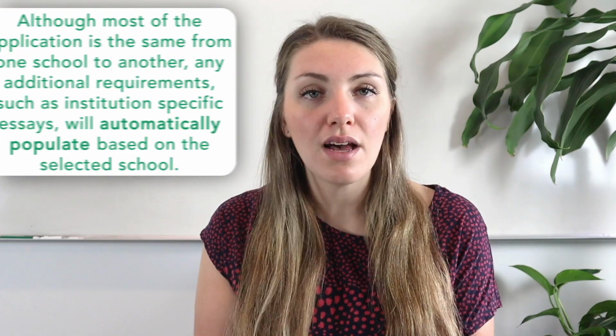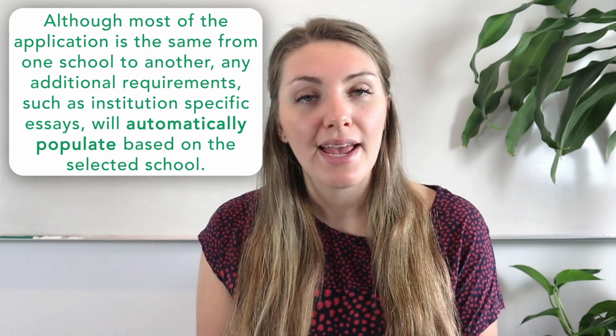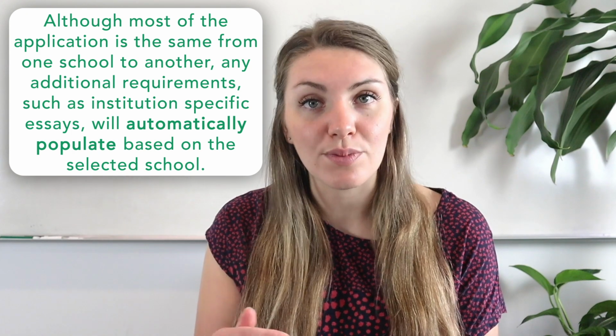and your test scores. Although most of the application is the same from one Texas school to another, any additional requirements such as institution-specific essays will automatically populate in your application based on the schools that you've selected to apply to. As you fill out the application online, you want to make sure to save your work regularly by clicking the blue Save Changes button at the bottom of the screen. Of course, it would be awful to lose all that work that you put in.